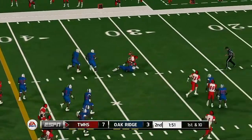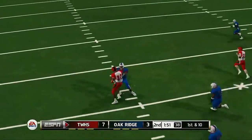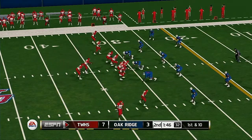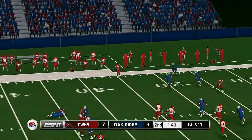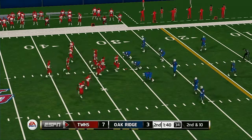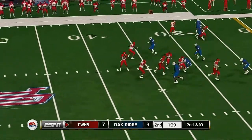He might have a chance. Makes it to the 31. That makes it first and 10. First down, 10 to go. Ball on the 31. And he just gets rid of it. You know, when you feel pressure like that, the worst thing you want to do is just throw the ball into coverage. He got away with one right there. He's very fortunate. Next time, he should just throw it away out of bounds.